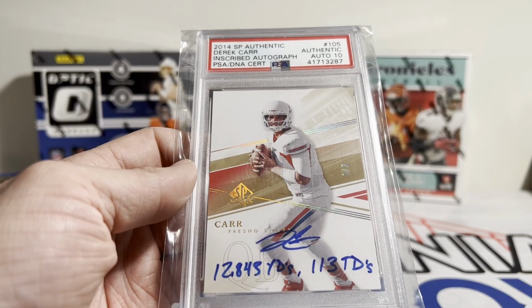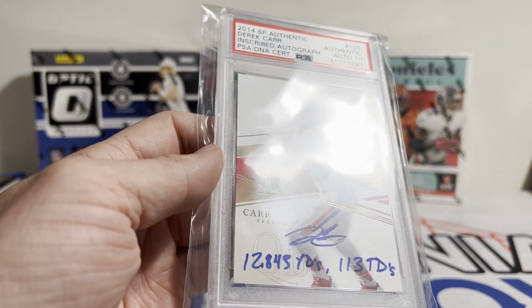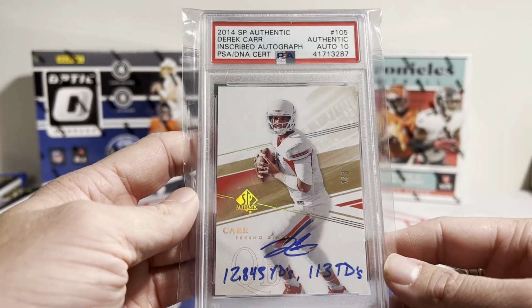One of my good buddies, Zane, came up to me at trade night at the Fairfield show with this card, and obviously being numbered to 3 with the inscriptions and all that, he took care of me and we were able to get a deal done.